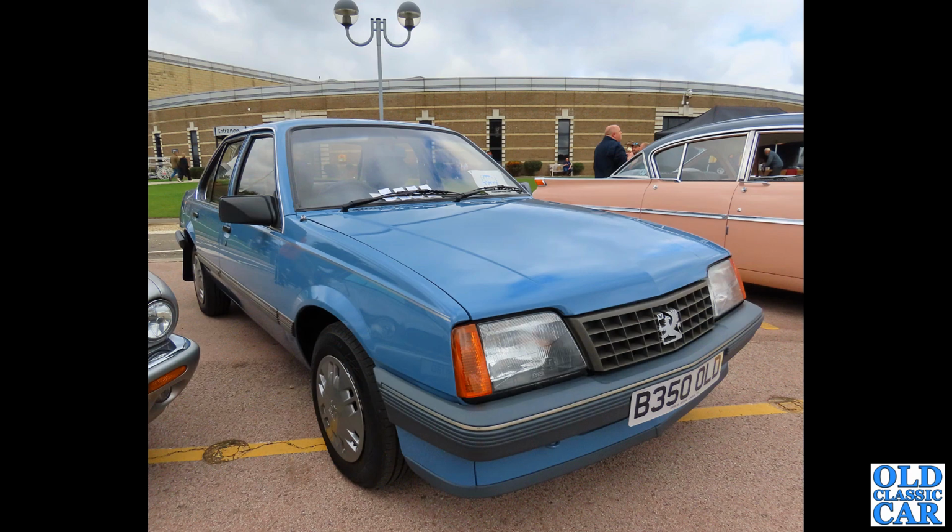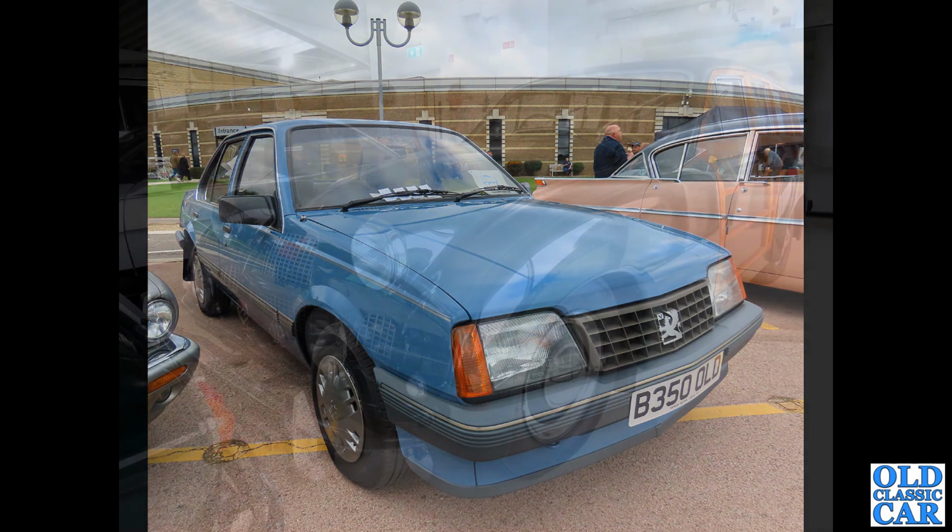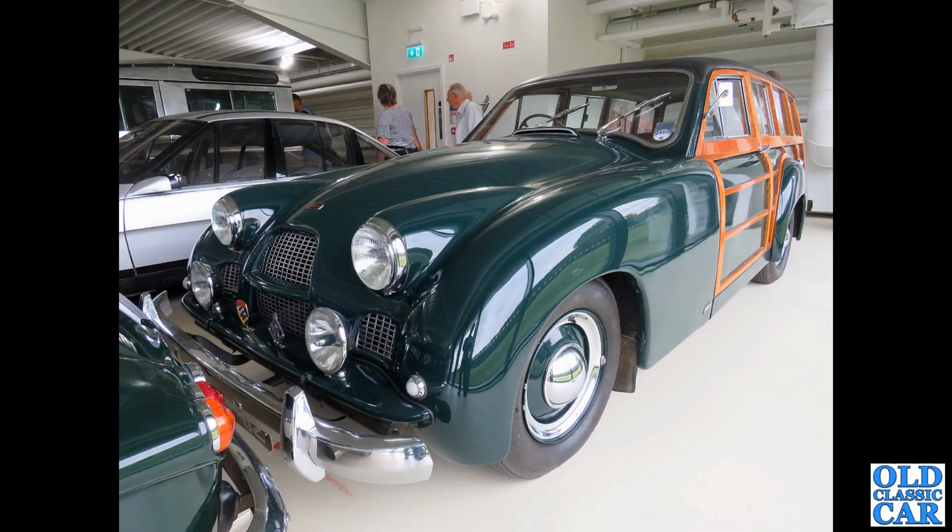Okay, we're back down at the British Motor Museum, and we had a Vauxhall Cavalier convertible before, the Mark II Cavalier, and this is the regular saloon, circa 1984, the four-door saloon. So this is the one that most people probably remember, and there's a PA Vauxhall from the late 50s parked alongside it.